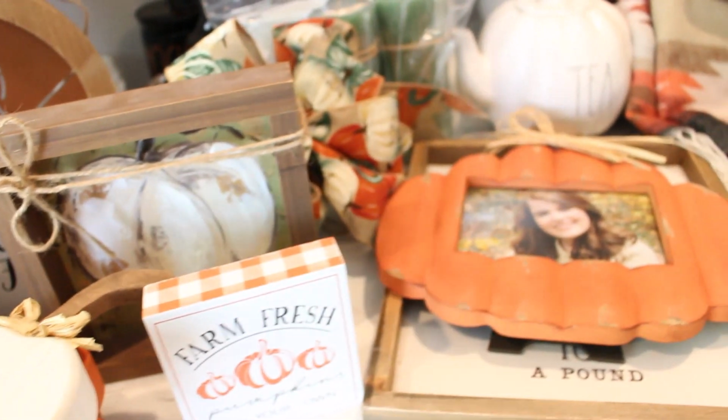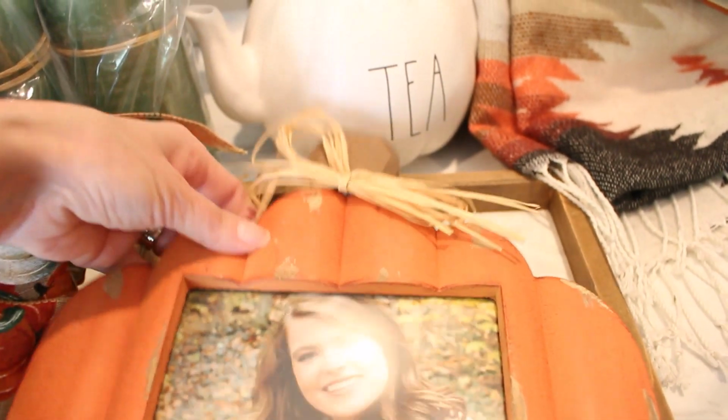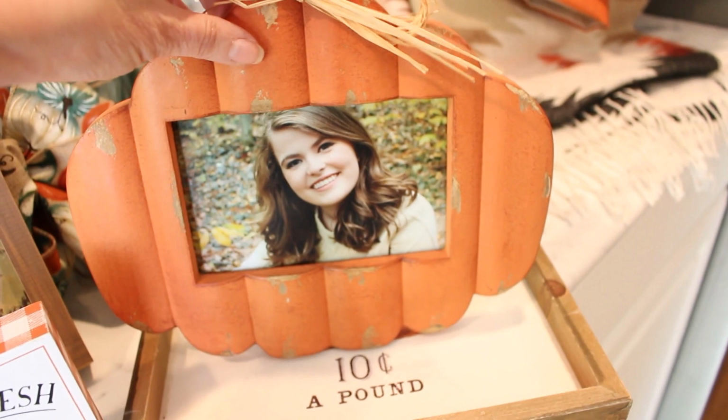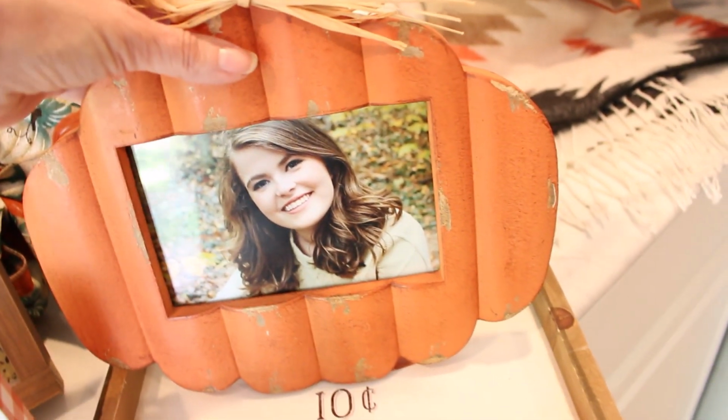This is also a great time of year to bring out all of your favorite fall photos. I have this picture here of Rebecca in this little pumpkin frame. This is one of her senior portraits that I took, now several years ago.